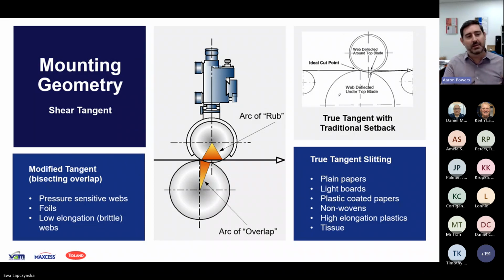The arc of rub on the top blade is the surface that the web is rubbing against, and on the bottom blade, that's where the top and bottom are rubbing together. With true tangent shear slitting, you have to have a setback of the top blade versus the bottom in order to achieve your ideal cut point at top dead center of the bottom blade. This is the typical setup for most applications. As we mentioned, if you have no setback with some wrap, for pressure sensitive web, foils or brittle materials, this might be appropriate. But for most materials, the true tangent setup is going to be optimal.